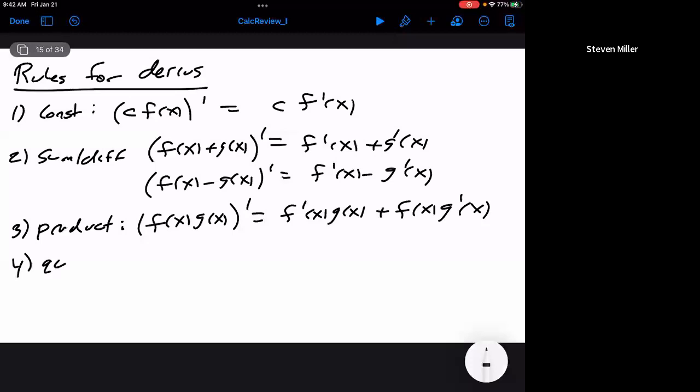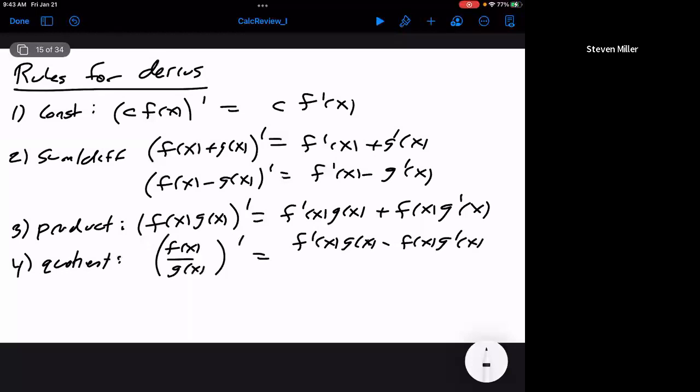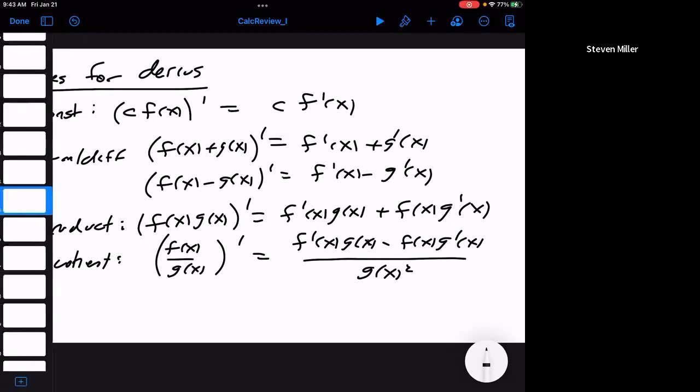We have the quotient rule. If I have f of x divided by g of x, we have f prime of x g of x minus f of x g prime of x, over g of x squared. And so this is the quotient rule. Now we still have a few more advanced rules. And we're not talking today about proofs, we're just trying to give a quick introduction.